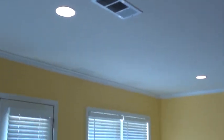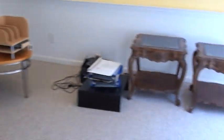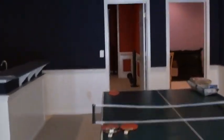This is the second room in the basement. Can lights, high ceilings, custom paints. There are lots of stuff around, so as I said, they are moving out. Now this side of the house goes to these 2 rooms. We're currently using it as a media room, which some of the stuff has been moved.